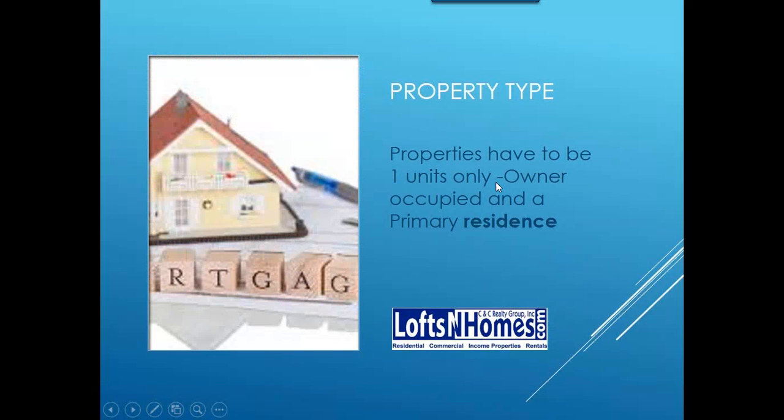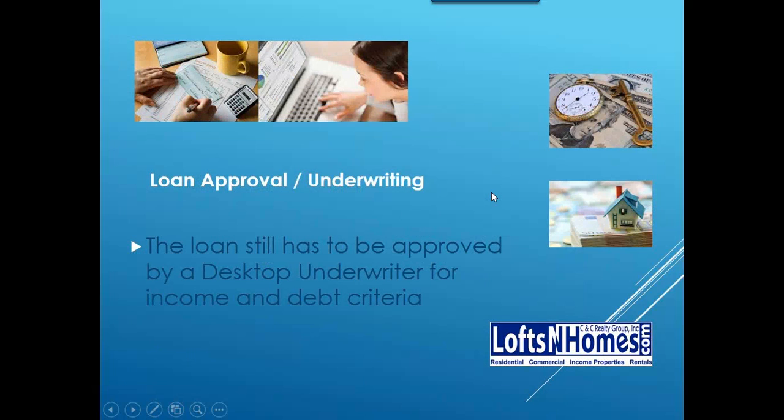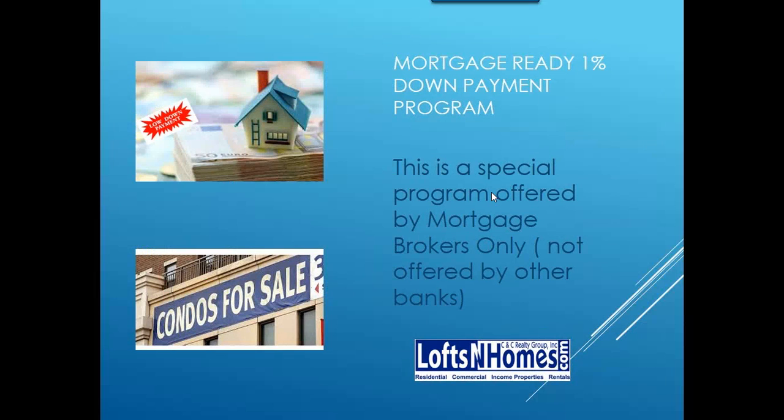Sorry about that. I flipped there a little too quick. No problem. Now, the criteria for this loan to be approved falls under what would be called desktop underwriting. What desktop underwriting is, once we get all your information, we forward all that information to an independent underwriter. And you have to meet those criteria of income and debt. So please be aware that we will need to check paychecks and taxes and things like that. But most people never have a problem with that. And then once you're approved, you're good to go. That's pretty much it.